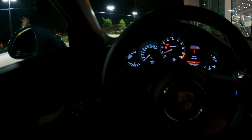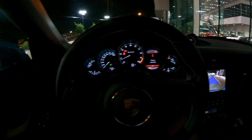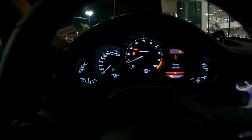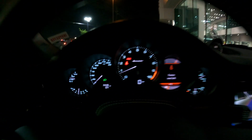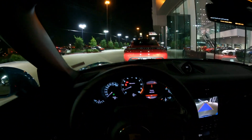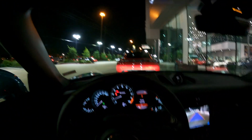Alright guys, so sometimes with my work, we get to do some really cool stuff. So today I wanted to take you along for a ride in a 2019 911 Speedster. This is my first time taking this car out on the road. This spec is absolutely awesome, and you can't see the majority of it because it's dark, but I should have the settings right here on the GoPro, so we should be able to see while we're driving.